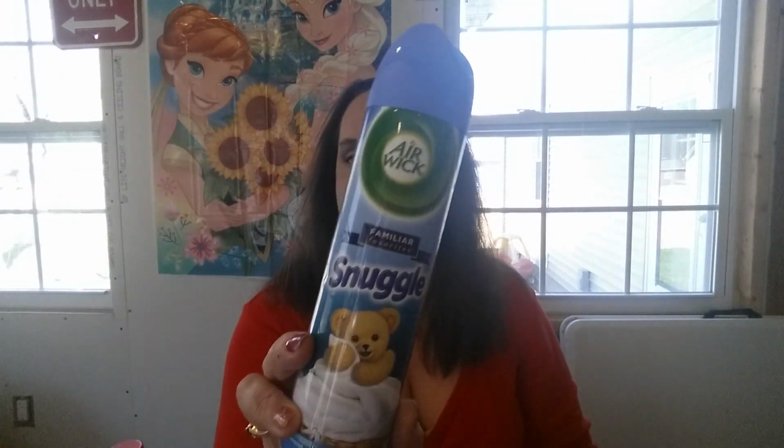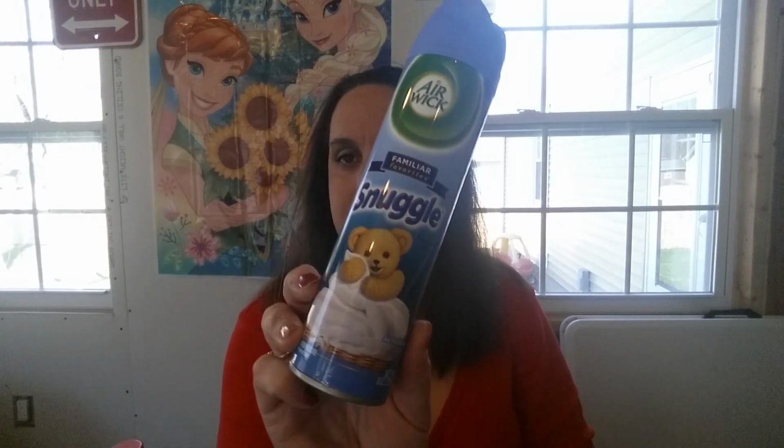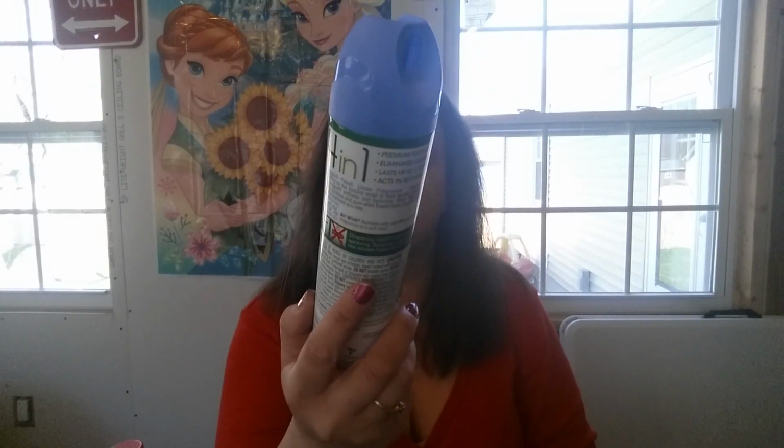Then I found an Airwick Snuggle. I think this is linen, yeah, fresh linen fragrance. I always like to have this around, especially to use in the kids' rooms, because they're still occasionally having nighttime bathroom accidents, I guess you could say. So sometimes their rooms get a little stinky. So those are nice to have to freshen it up a little bit.